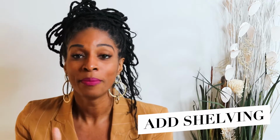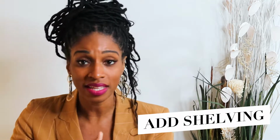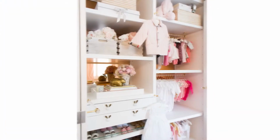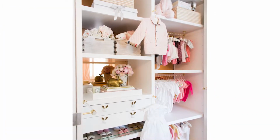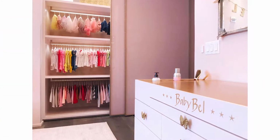The first thing that we're gonna do in your baby's closet is add some shelving to the closet. Make sure that it's adjustable shelving because, as you know, babies grow like that. They're gonna grow, and you're gonna need to move the shelving down as the clothes get larger and bigger. I recommend adding shelving or a closet system. I love closet systems. You can go to your local hardware store or you can reconfigure a closet system yourself if you wanna build it out yourself, and maybe add some IKEA shelving into there.